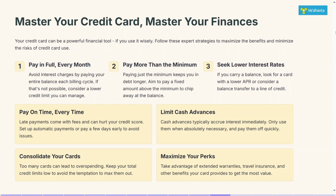A credit card is just a tool. Using it wisely can help you build credit, manage your expenses, and even save money. But if you use it recklessly, it can put you in a financial hole.